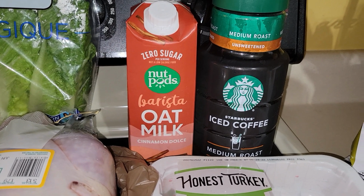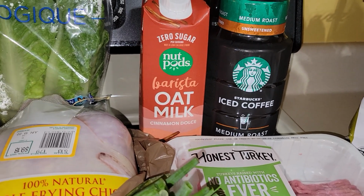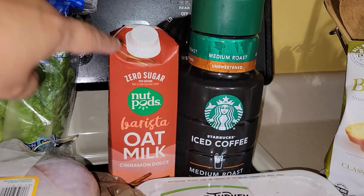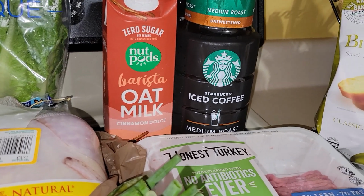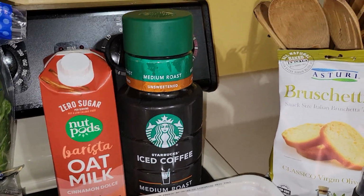They did not have my Silk half and half creamer, which I was bummed about, but I've had this Nut Pods Barista Oat Milk Cinnamon Dolce. It's 0 added sugar, and it is super good. I love cinnamon dolce flavor, anything. So this is going to be a good addition to my iced coffee this week.